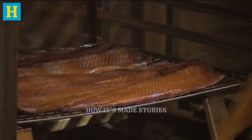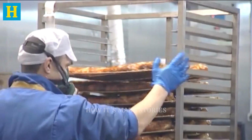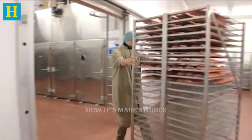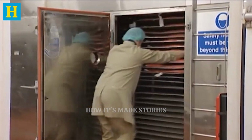The smoking process is meticulously controlled, with precise adjustments to temperature and smoke intensity to ensure consistent results. The duration of smoking varies. Cold smoking can take several hours to even days, while hot smoking is typically shorter, lasting just a few hours.